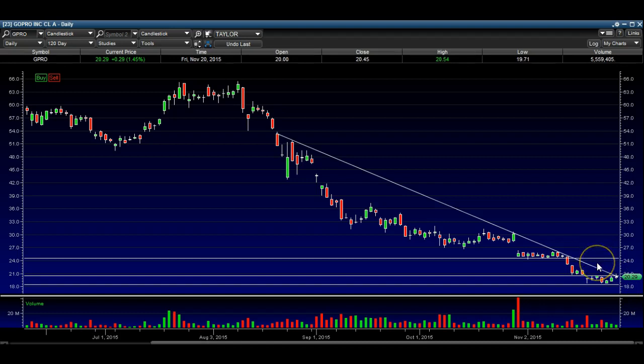But we need to see some volume coming into the stock. We need to see some kind of bullish engulfing, hammer candle, something like that to give us a signal that GoPro is showing some strength, okay? So as of this moment, we haven't really seen any strength. We've had a couple of green days right here, but nothing to write home to mom about, okay?